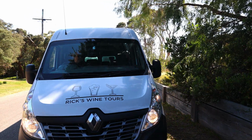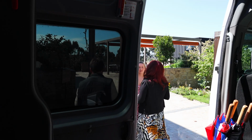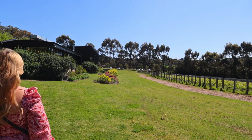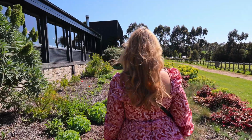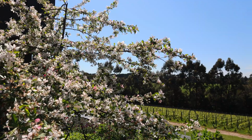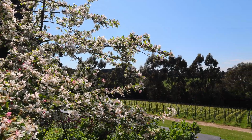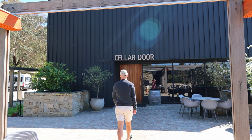So we have just started our wine tour in the Mornington Peninsula. We're doing a day tour with Rick's Wine Tours. We're starting here at a winery called 10 Minutes by Tractor, which looks absolutely beautiful. Supposedly it had a fire in the kitchen about a year ago, so the whole building's just been rebuilt and just reopened recently. This region is known for its Pinot Noir, which is one of my favourite types of red, so I'm really excited to try heaps of wines today.